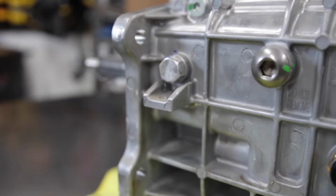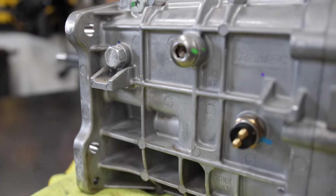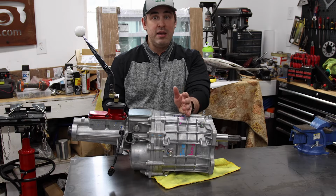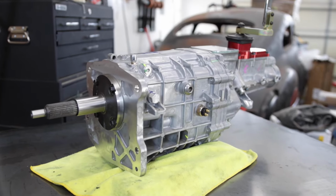So that's one thing. Now, from a power standpoint, this thing handles 600 foot-pounds of torque. Tremec also claims that this will handle 8,000 engine RPM, and it can actually shift at 7,500 RPM. So for me, and I suspect for anybody who's just doing aggressive street driving, this is going to be plenty tough and plenty capable.